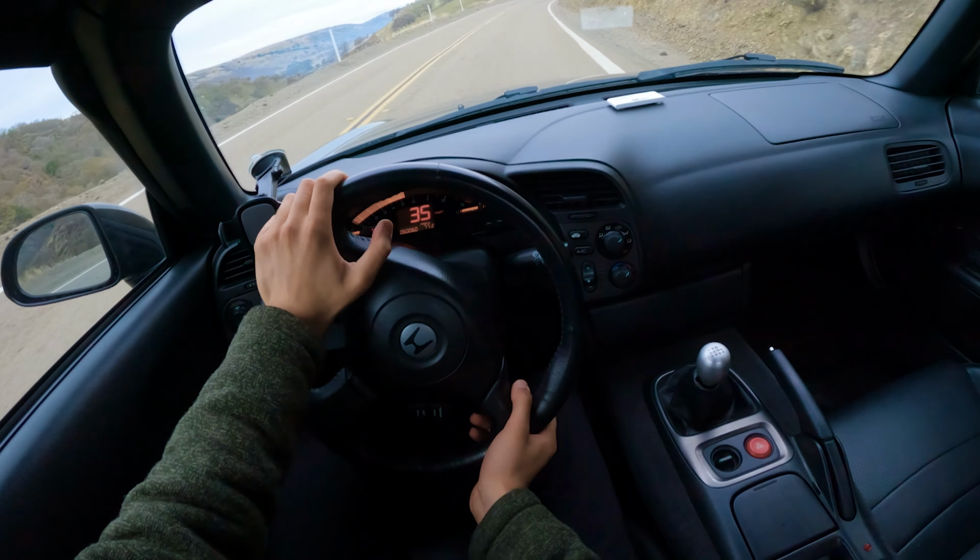On the way up, I was having some issues with second gear grinding, but on the way down, giving it the beans a little bit, not so much of an issue. Owner was saying that fourth gear will sometimes pop out. So we're going to say fifth.